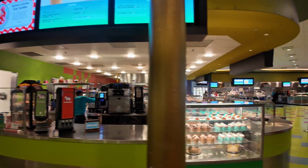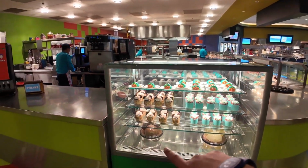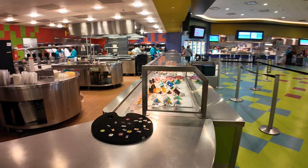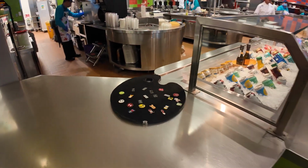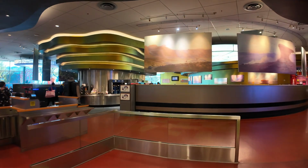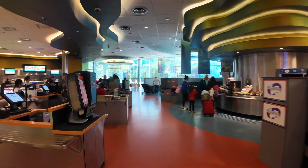All kinds of things to eat. You want to celebrate a birthday, they'll make a birthday cake for you like that. Some cupcakes. Here's a look at some of the Disney pin trading that they have. Like I say, you just walk up to a board. Sometimes they're manned, sometimes they don't have anybody manning them, but you just trade in a pin with one that you have and take one.